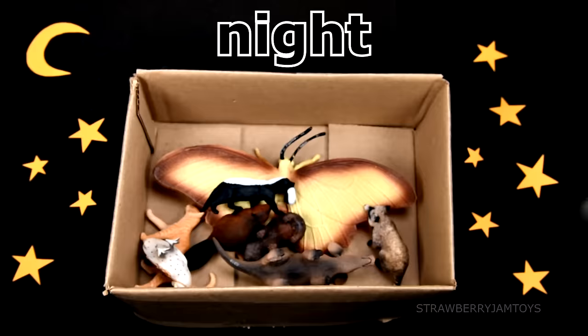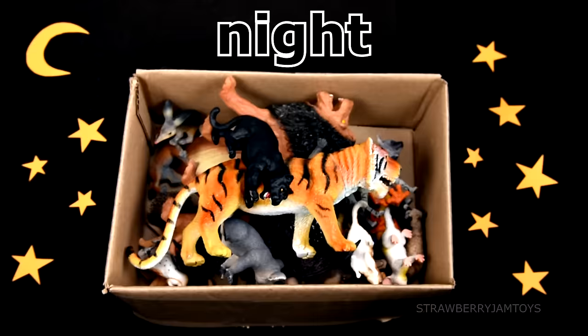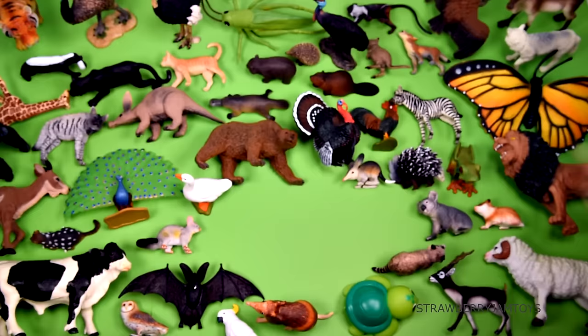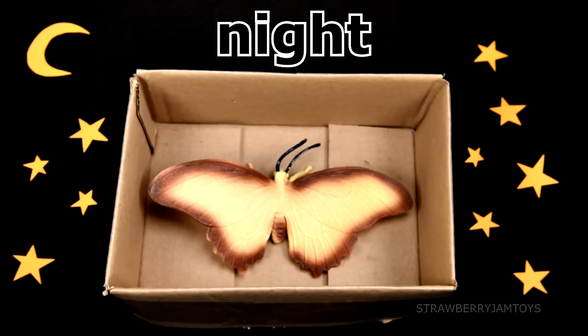Today's lesson, we will be learning when animals are awake and active. A moth is active at night. A grasshopper is active during the day. An aardvark is active at night.